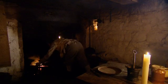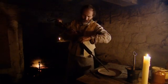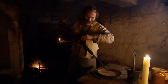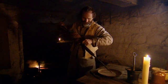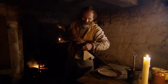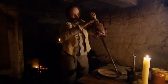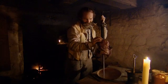The joints should be ready now, so it's a lot hotter than when we put it on. Slide off the grip on this end. She's spent 8 years running around this hillside, and she's quite a tough old beast. We're going to be chewing a lot tonight. And there she goes.